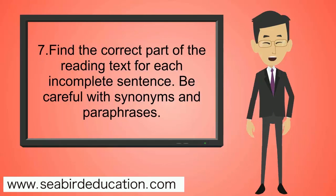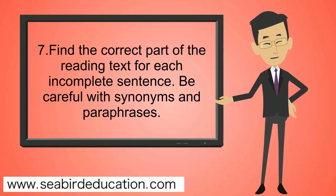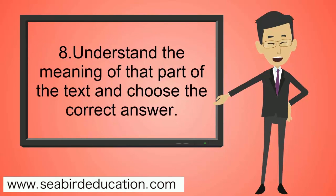7. Find the correct part of the reading text for each incomplete sentence. Be careful with synonyms and paraphrases. 8. Understand the meaning of that part of the text and choose the correct answer.